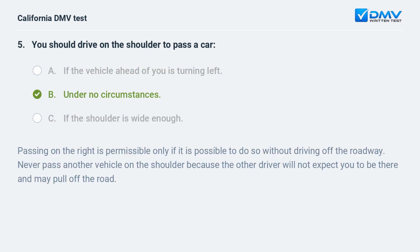B. Under no circumstances. Passing on the right is permissible only if it is possible to do so without driving off the roadway. Never pass another vehicle on the shoulder because the other driver will not expect you to be there and may pull off the road.